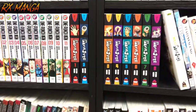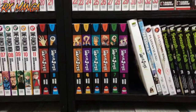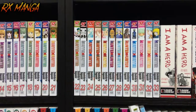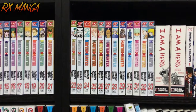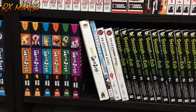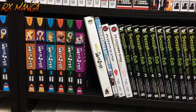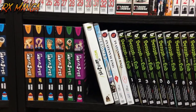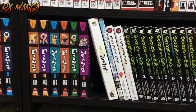Everybody loves Parasite. If you haven't watched it or read it, do either one, because they're both excellent. I forgot to mention, Hunter x Hunter, you're better off watching it. The anime is phenomenal and does the manga so much more justice. We got Neo Parasite. I guess it was a bunch of shoujo mangakas writing in the Parasite universe. It was interesting. I'd probably recommend it if you like Parasite.